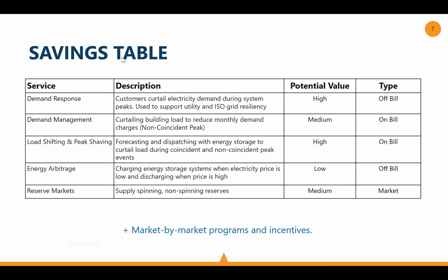Demand management, so non-coincident peak, often called peak shaving, uses a battery to keep the monthly peak demand below a certain threshold. Load shifting and peak shaving, so understanding when these valuable peaks happen, is a lot of potential value, and that's on-bill savings. Energy arbitrage is charging when the cost to charge is cheaper, and then discharging when it's higher. This is pretty active and lower potential, and then there's participating in reserve markets and grid supporting.